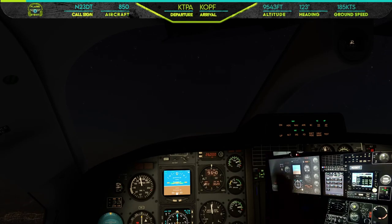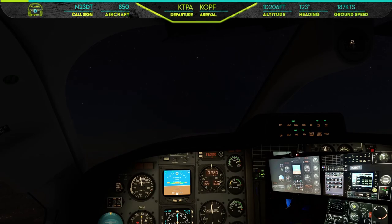And we're passing through 10,000 feet, so we can go ahead and turn off our landing lights and check our cabin pressurization. We are pressurizing just fine. Everything's looking good. 72 degrees inside the cockpit, which is good. Outside air temperature is minus 30 degrees Fahrenheit and negative 1 Celsius.